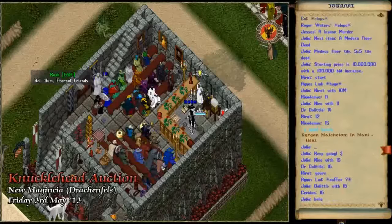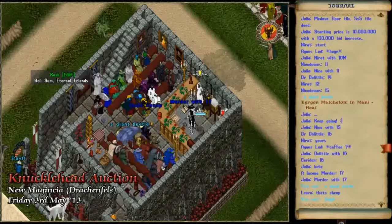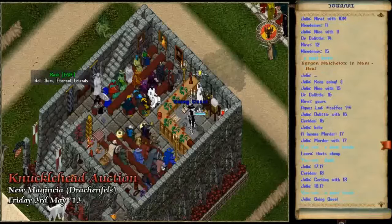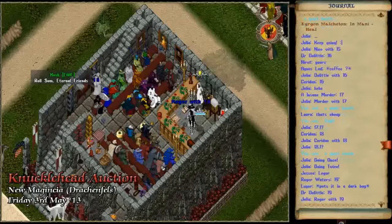That does seem a lot of gold, but it's a nice tile. 17 million now, murder. We're up to 18 million. Somebody's actually said it's cheap, but I didn't pay that for mine. Oh, 19 million. 20 million. Quite amazed at this price.